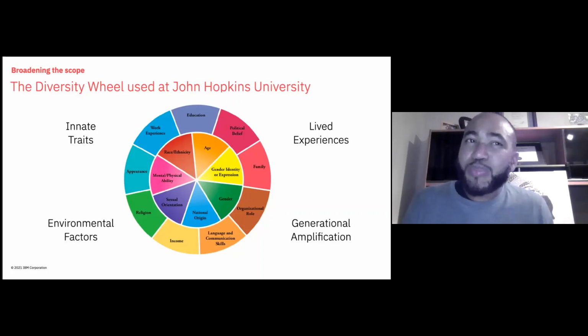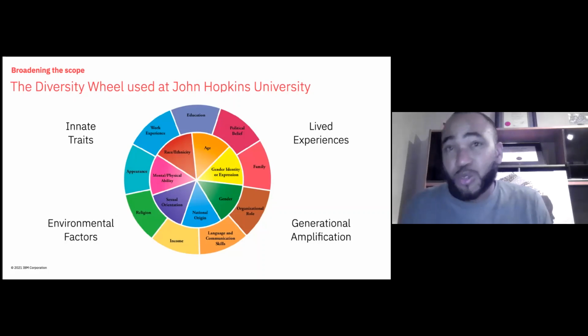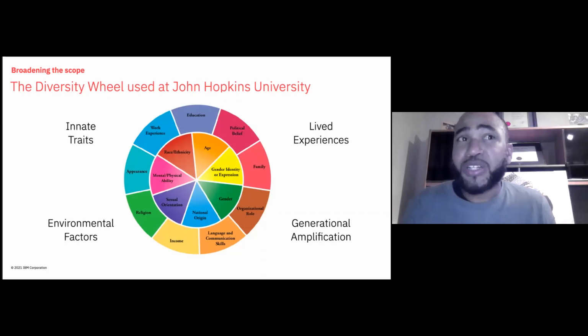If we think a bit about it, the lived experience can also govern and amplify the experience of future generations as well. So this is an important thing to look at, right? These are important considerations here. So for example, racial injustices can impact environmental factors such as education, income, work experience, and amplifying the injustices in that layer, impacting the overall lived experience and setting up subsequent generations with a further disadvantaged start.